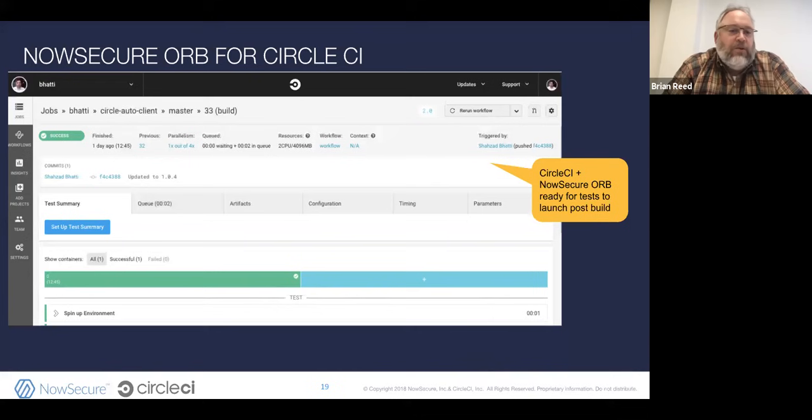You simply go into the orb store, add it to your projects, and then you step your way through it. So here we can see I've now got the basic environment started, and I'm going to go through and do the full configuration. Then I'm going to do a test run. So here's our starting point.